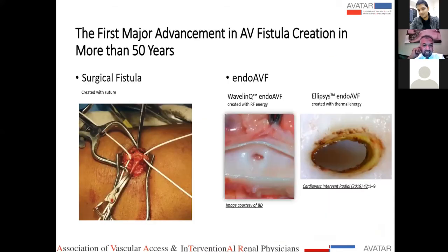So as you can see, the surgical fistula requires an open incision, and it's a direct connection between the artery and the vein that's surgically created. With the endo AVF, the WavelinQ requires radiofrequency energy, where the radial artery and radial vein, or the ulnar artery and the ulnar vein, are approximated with the help of magnets, and a hole is burnt. With the ellipsis, it's actually thermal energy that's used right at the point where the perforator vein is crossing the proximal radial artery.